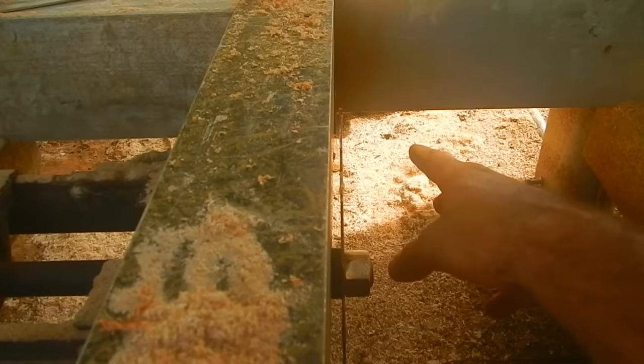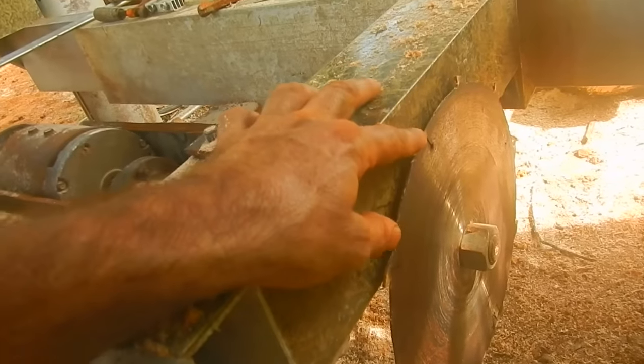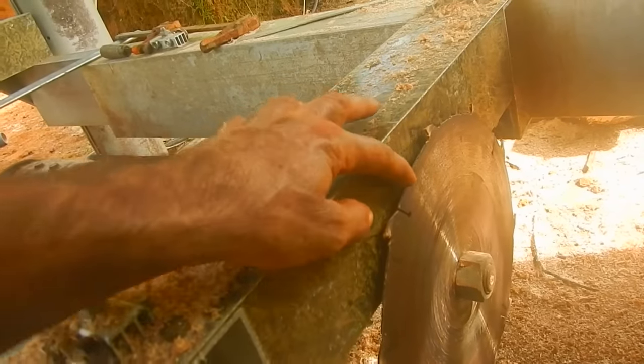Okay, and the second thing I did was I reduced the number of teeth on this blade. See, there's missing teeth now.